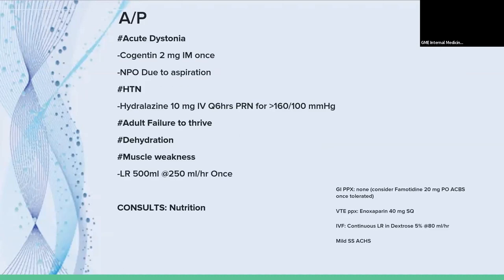Okay, so essentially what we were looking at was acute disturbance. Since we've known her prior in the nursing home, we could tell that how she was contracted now was much different than her baseline. She could not eat anything as well, so we also put her on NPO. We were afraid that she was also going to aspirate.